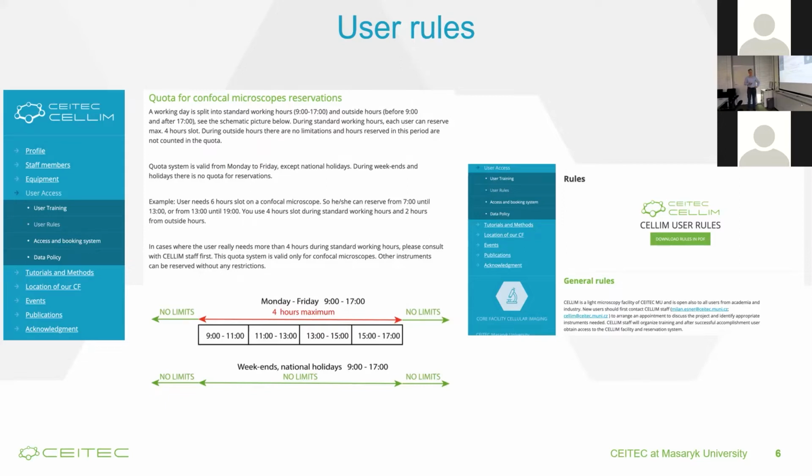Therefore, if you need longer experiments, it is better to plan them for the afternoon, overnight, or during the weekend. There are no restrictions on using the confocal microscopes on weekends and national holidays. The quota is valid only for confocal microscopes. No other instruments have a quota for user usage.